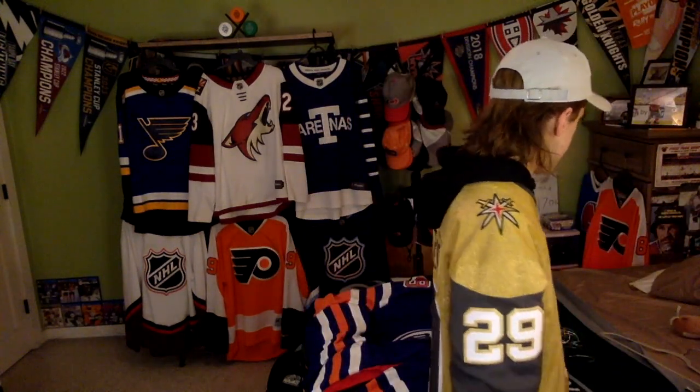Next up, Edmonton. The Edmonton Oilers. It's another vintage jersey. I think there's maybe 2 or 3 more of these. It's, you guessed it, Wayne Gretzky. I mean, there's really no other jersey I could get, I guess, besides Connor McDavid. But when you're trying to complete your collection, you want to get an Oilers Gretzky. Makes a lot of sense. I got this one in Christmas of 2023. So another nice jersey that I got there.